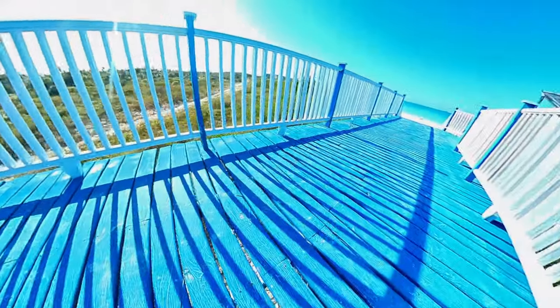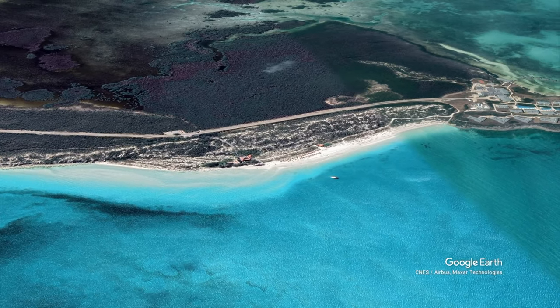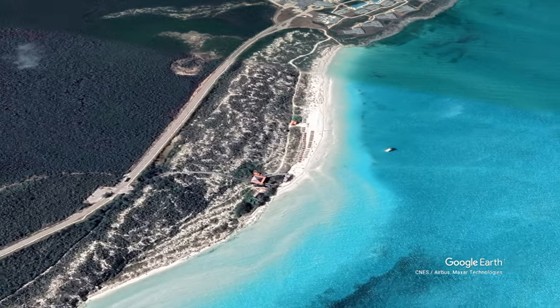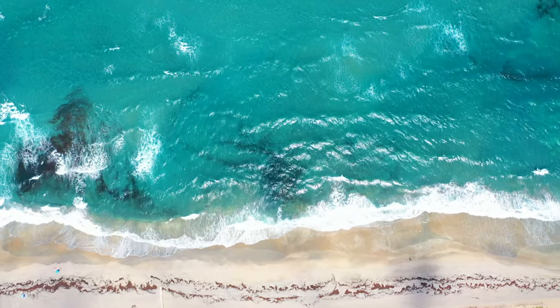Today, I'm heading to Playa Pilar Beach, one of Cuba's hidden gems. Playa Pilar Beach is located in Cayo Guillermo, Cuba. The length of the beach can vary, but it is typically around 1 kilometer long. As you walk down the beach, you can expect to see crystal clear turquoise waters and soft white sand.